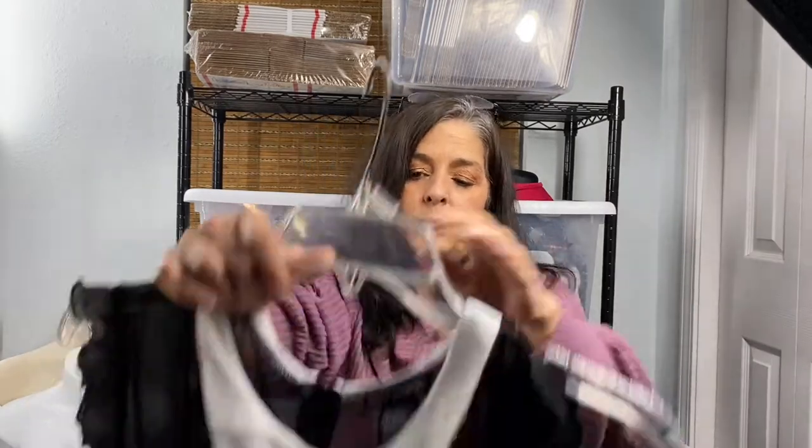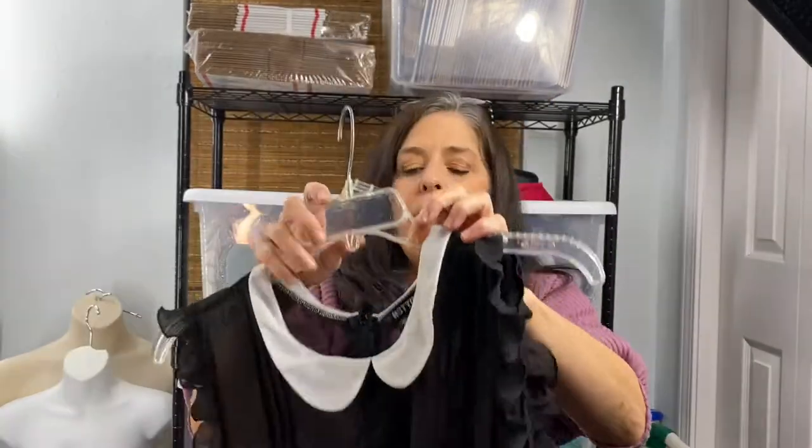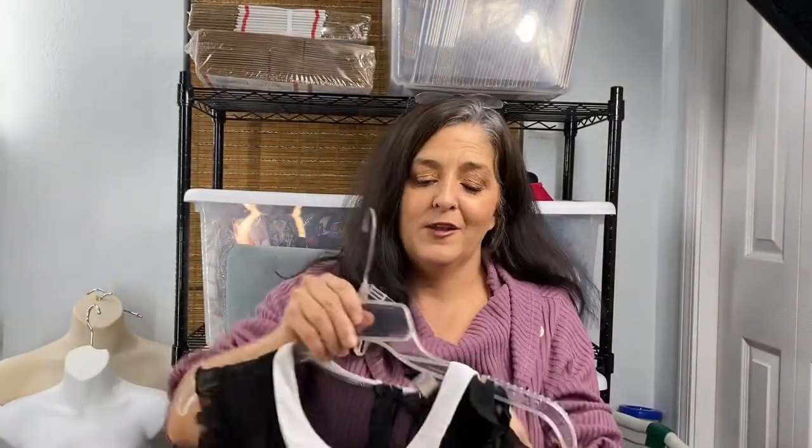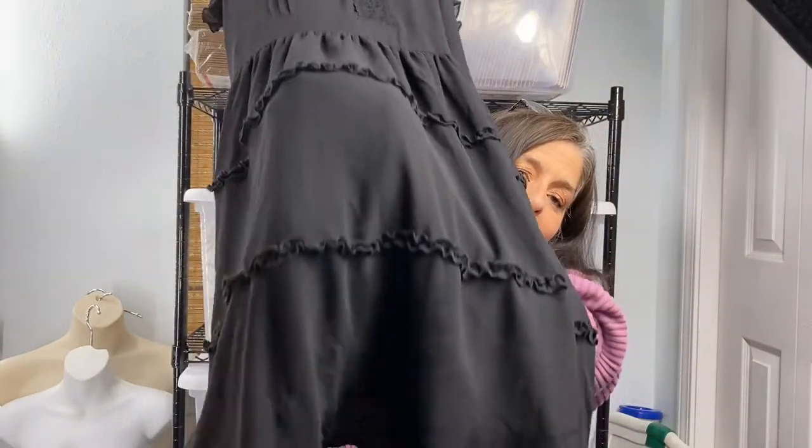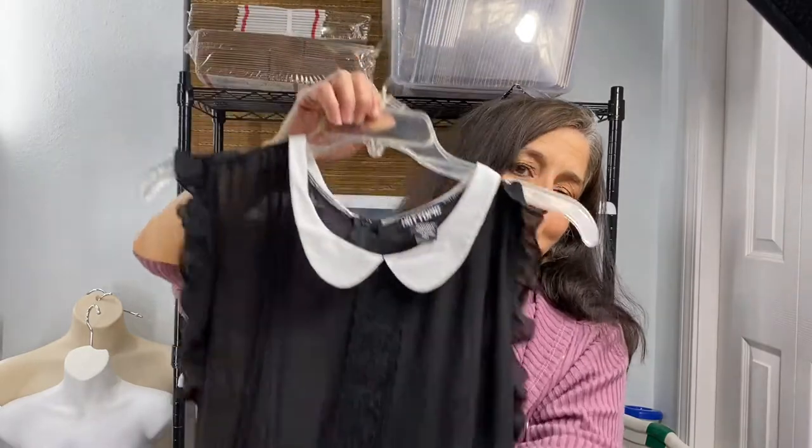And this is a Hot Topic size medium. I would never wear this myself, but I just thought this was so adorable. Kind of reminds me of the Addams Family. I don't know. It's cute.